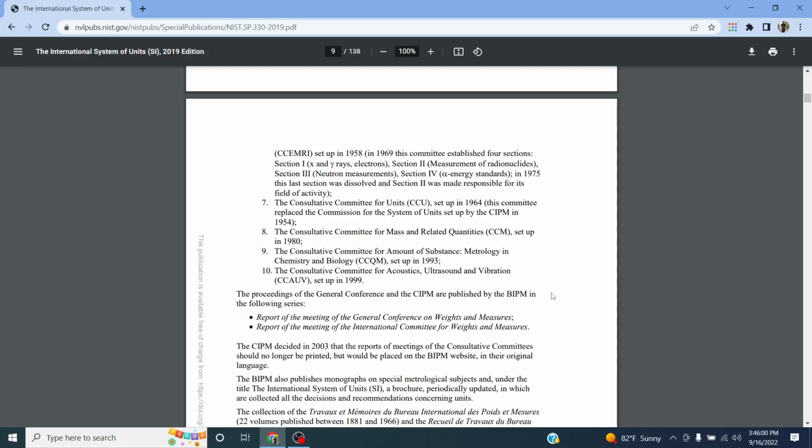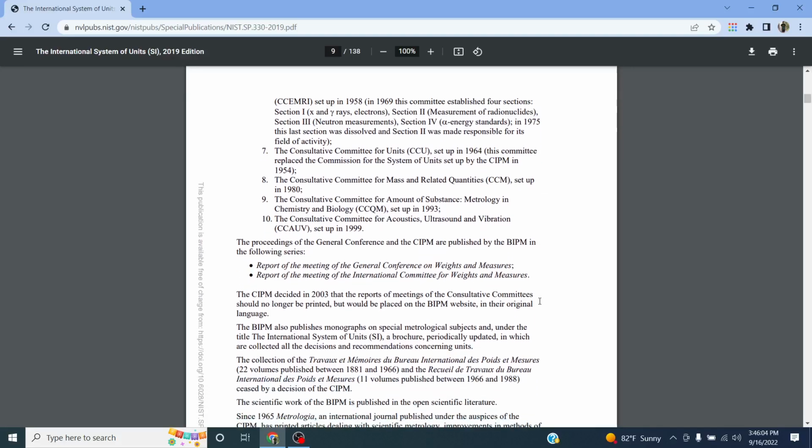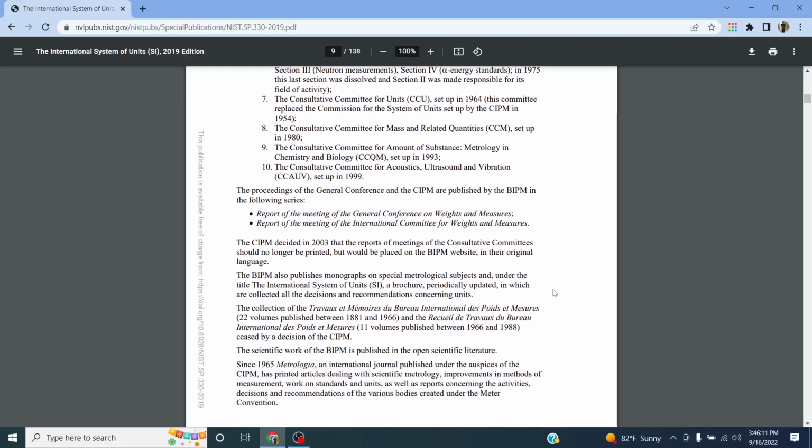The proceedings of the General Conference and the CIPM are published by the BIPM in the following series: Report of the Meeting of the General Conference on Weights and Measures, Report of the Meeting of the International Committee for Weights and Measures. The CIPM decided in 2003 that the reports of the meetings of the consultative committees should no longer be printed. They will be placed on the BIPM website in their original language.